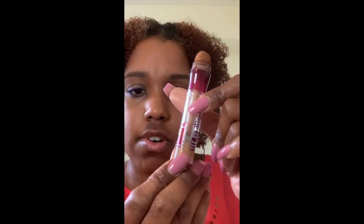As you can tell, I'm running low. But I did grab the new one and it works just as well. Same coverage, same flawless finish. I love it. I'm actually gonna put this one on this side so you guys can see how this goes.